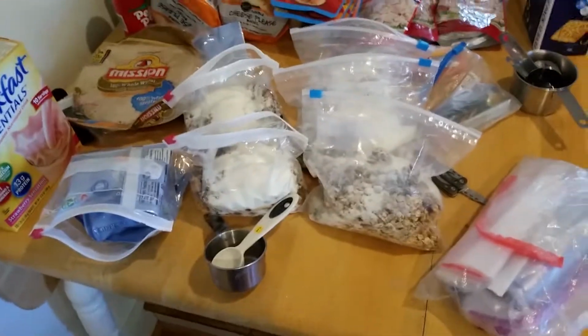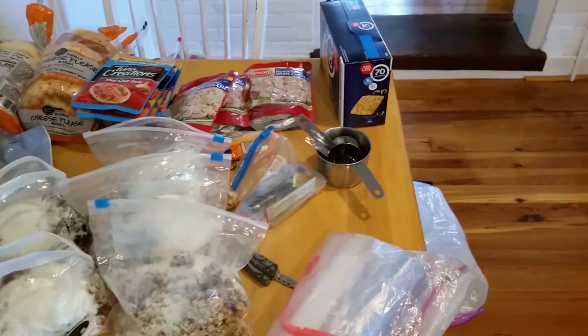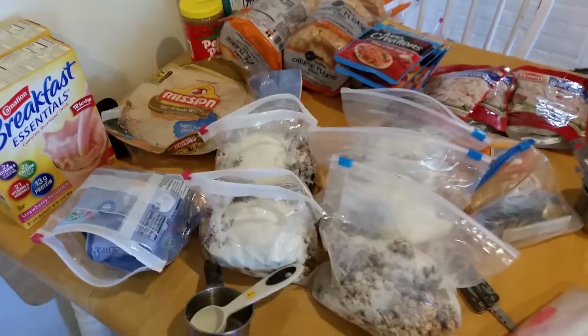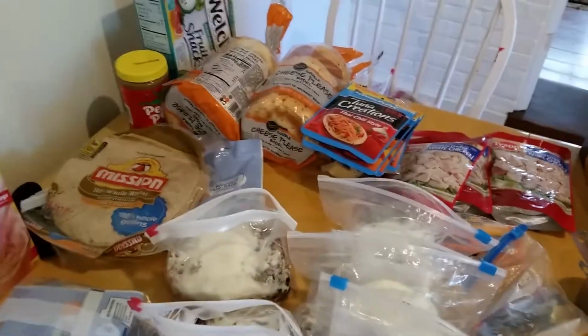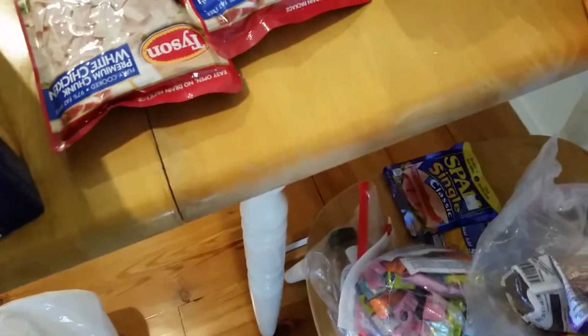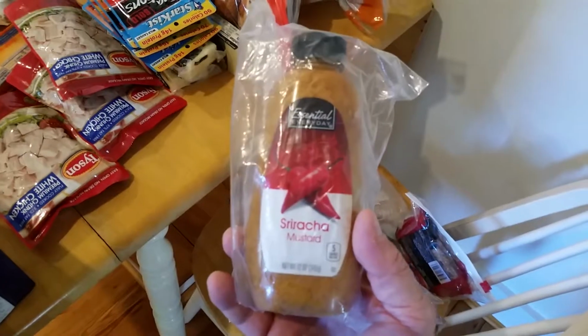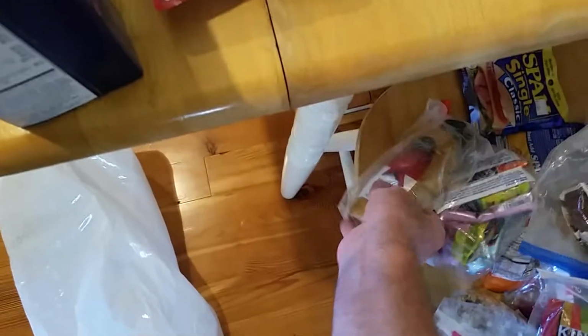So breakfast is cereal, lunch is wraps, and Fiber One bars, like 2 a day. 2 wraps, tortillas, then in the evening, 2 bagel sandwiches. And one of the things I did is I have Sriracha Mustard to put on my bagel sandwiches. And since it's mustard, it'll hold up to the trail conditions.